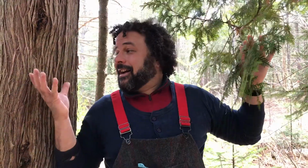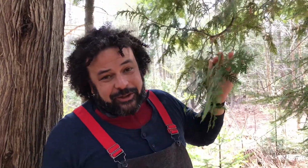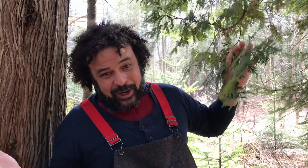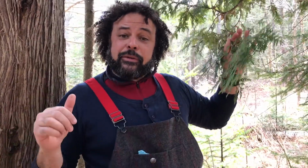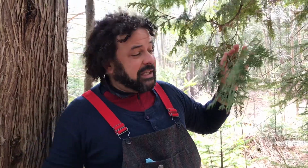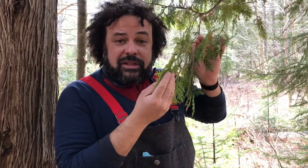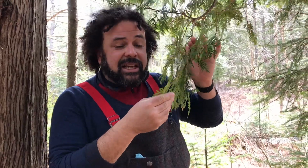Here I have an example of one of my favorite conifers, an evergreen tree called cedar. But cedar is a confusing name because there are many types of trees called cedars. This is not related to the cedars of Lebanon, and it's not even related to the red cedar that we see in southern Vermont and other parts of southern New England. This is eastern white cedar, and it's actually a close cousin to cypress trees. And like a lot of cypress trees, it likes to grow near water.